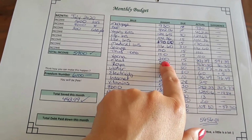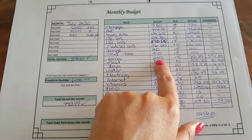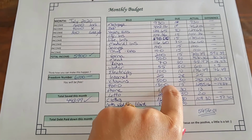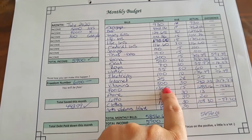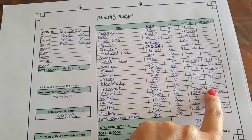So like here for Varna, I had budgeted $200 because that's usually what I spend. But because of all the extra treatment this month, I ended up spending $791. For food, my budget is normally $1,300. Here we spent $1,285, so we actually saved 14 leva there. The vitamins also, we budgeted $500, but we only spent $282, so we saved $217.